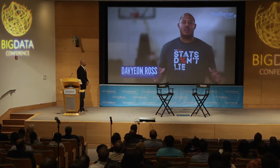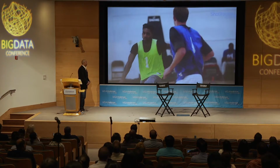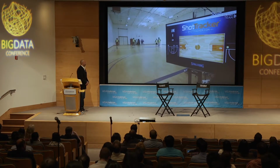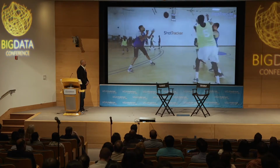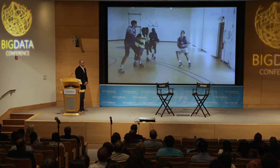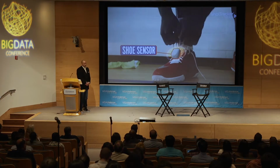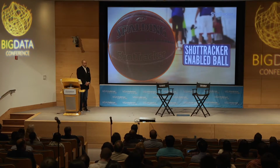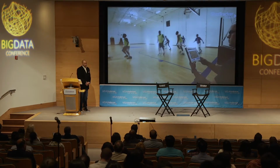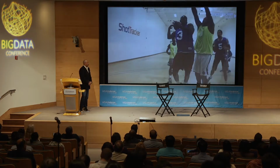At ShotTracker, we believe that stats and analytics are critical to every team's success, no matter the level of play. That's why we developed ShotTracker Team, the first system to capture complete statistics for your entire team. ShotTracker Team is comprised of 3 components: a shoe sensor worn by each player, a ShotTracker-enabled ball, and court sensors installed in the rafters. All these sensors work together to track player and ball movement in 3 dimensions.